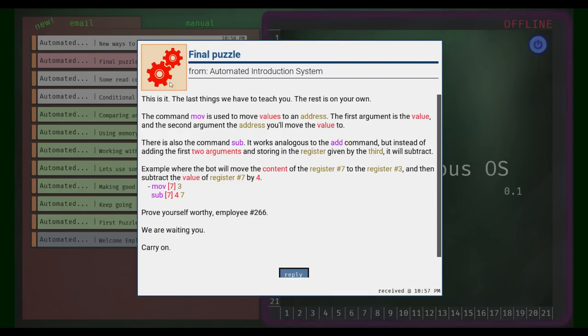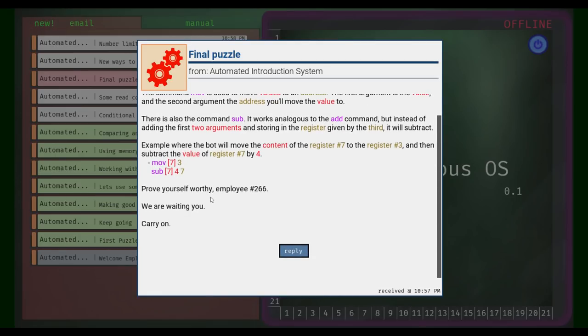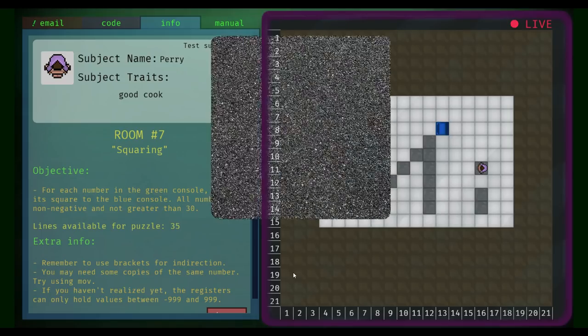But final puzzle. Did I beat the game? I don't think so. The last thing we have to teach you. The rest is on your own. Okay. Okay, let's do this. The command move is used to move values to an address. The first argument is the value, and the second argument is the address we move the value to. There's also the command sub. It works analogous to the add command. So yeah, more register commands. Pretty straightforward.